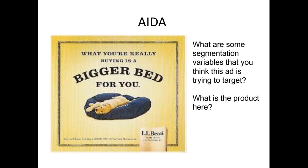Just knowing who LL Bean appeals to, what might be some other variables? And again, we have a lot of segmentation variables: age, income. Yeah, it's probably expensive. It's not going to be your $29.99 bag from Petco. So LL Bean, what are the type of people that shop at LL Bean? Typically people who like the outdoors. They will tend to pay a higher price for quality.